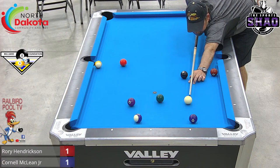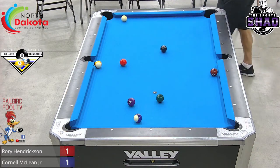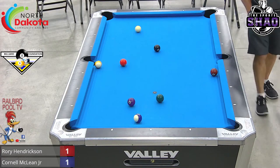He's cutting it. Wow, I can't believe he's going to cut this ball in. Yeah. It's better than I saw from up here in the booth. That was definitely the shot. I wasn't sure if he could do that or not.